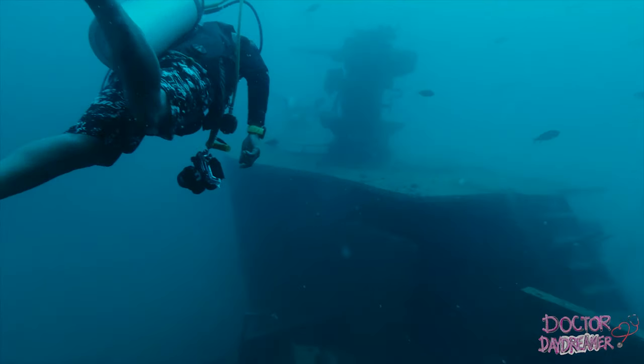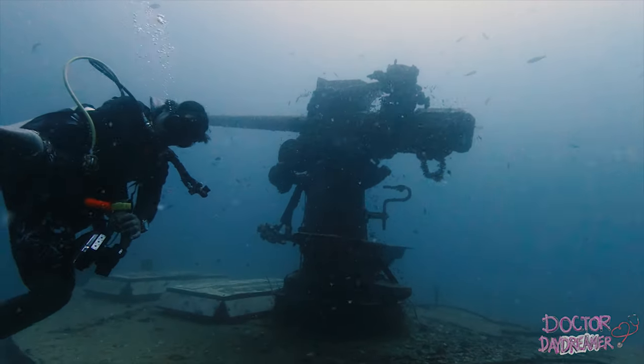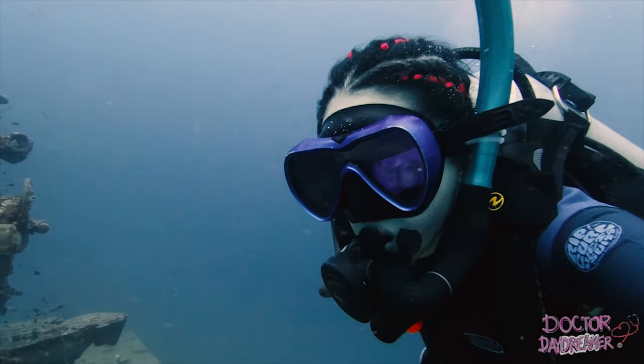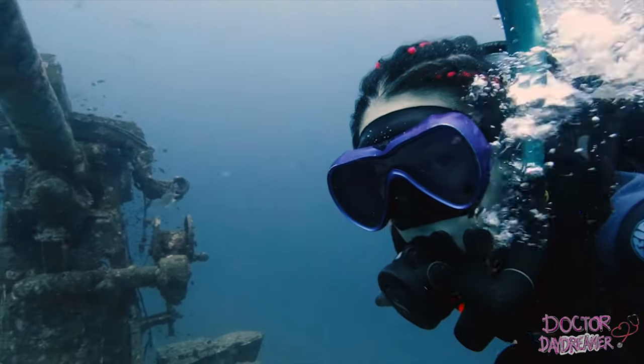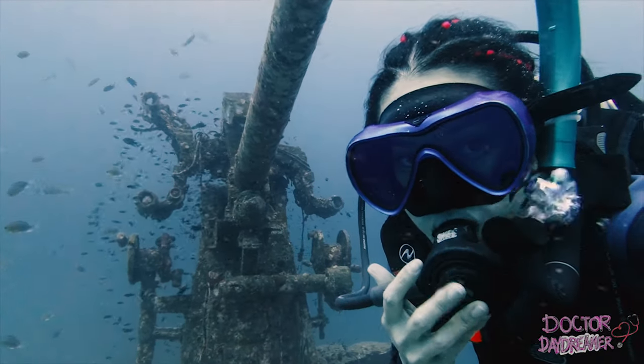The wreck has become a home to a lot of marine life here. Sometimes, we can see whale sharks around here. But our group was not lucky. They didn't visit us today.